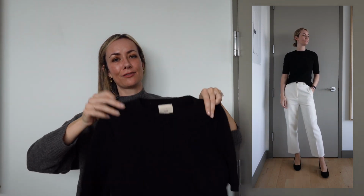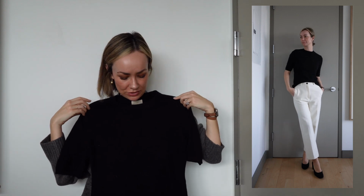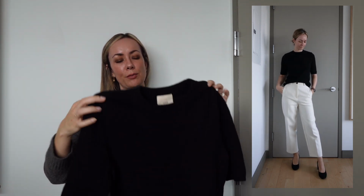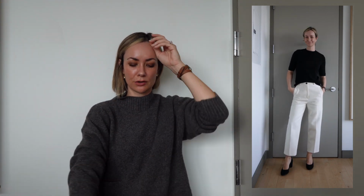But honestly, on those days where it's a little bit in between, it's actually really nice to have your arms free and to just tuck this into your trousers and have a little bit more of a form-fitted look, and not worry about having to push your sleeves up when you get a little too hot. So I love this look.